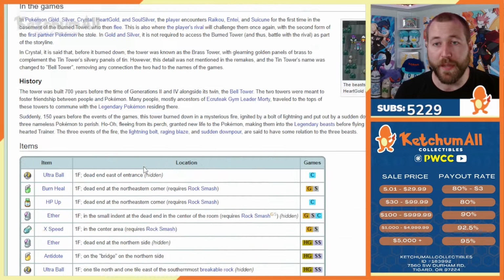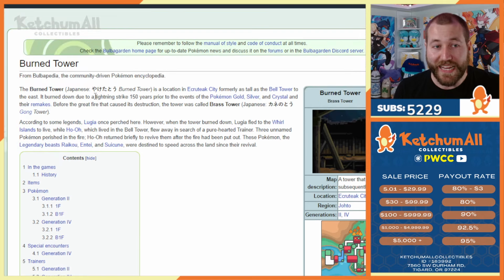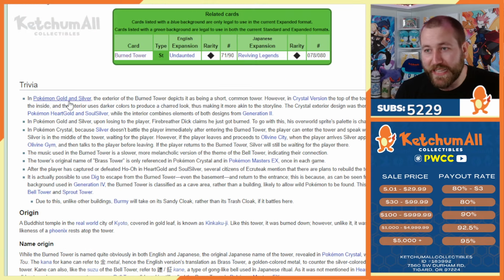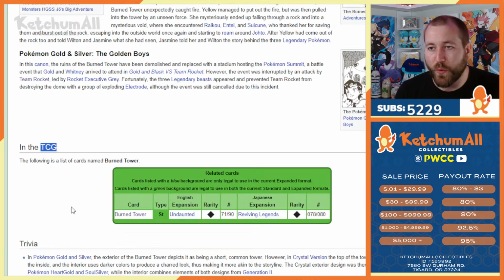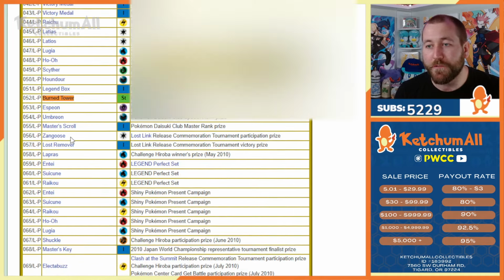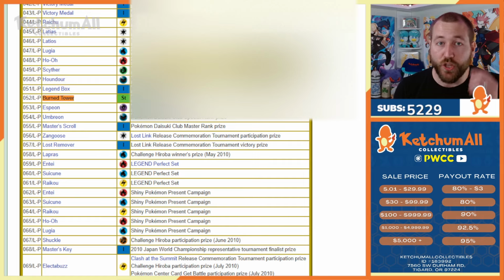So, again, Bulbapedia. If you look up Burn Tower, it is a location in the game. So it will talk about that in Bulbapedia. If you scroll down, it will take you to the TCG section. You can click on where it comes up in the TCG. You can go to the card. You can go to the LP promotional cards. You can find the card's number, 052 LP.